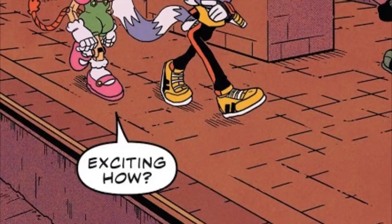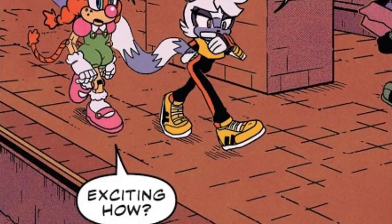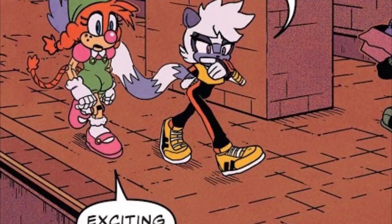Because again, this is Tangle. If she decides you're her friend, you're her friend. And they're just tight now. And she just walks with Belle like they've known each other for years. She's fantastic. I don't think enough people talk about how great her character is in that aspect.